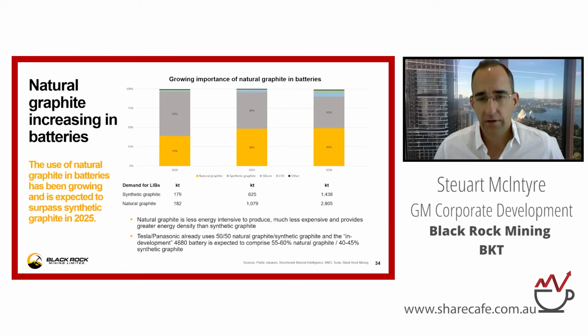And so what the car manufacturers are doing at the moment, they're getting the range and performance that customers are looking for at minimum cost, which means more natural graphite. Now, Tesla's already at 50-50 natural synthetic, and the expectation is that you're going to start to see more and more natural coming into batteries. The other driver, aside from cost, is performance. On this chart here, you can see the consensus view is that there's going to be more and more silicon coming into the anode over time to improve performance.